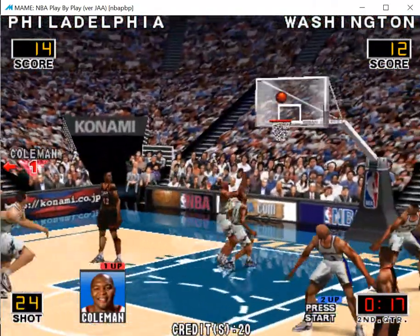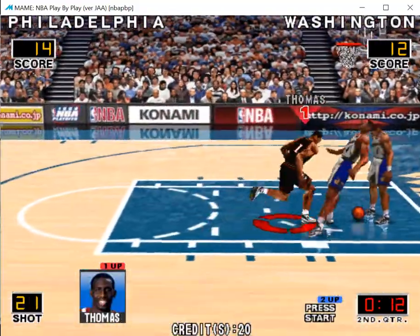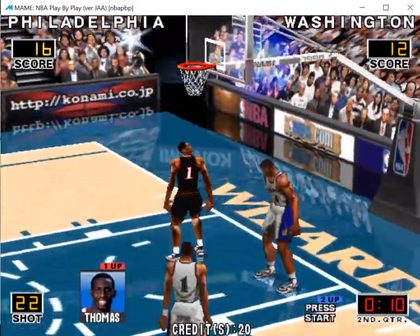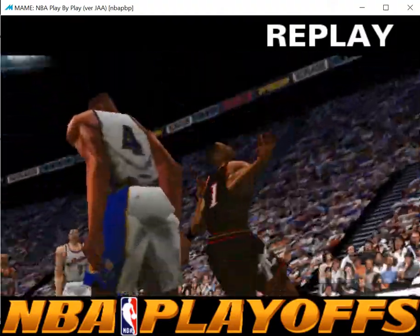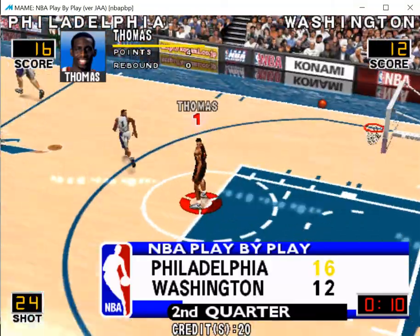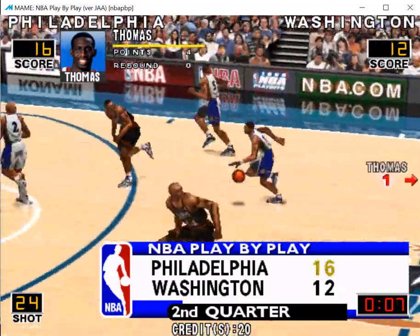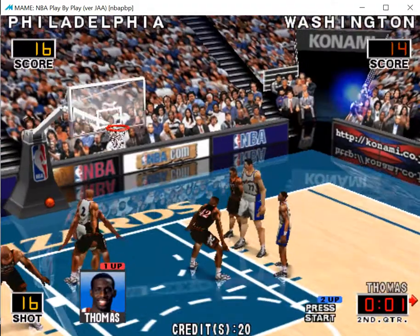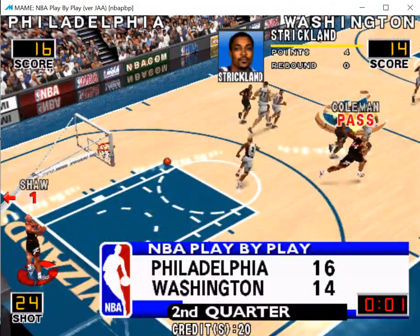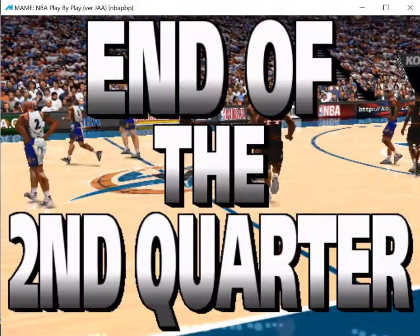Here's Coleman with the wide open. Cheney, clearance stripped away. Owns the paint and finishes the slam. Now we watch the replay. Now, back to the game. The Wizards are behind by four. Strickland from his spot. Basket, yes! Philadelphia on top, end of the second quarter.